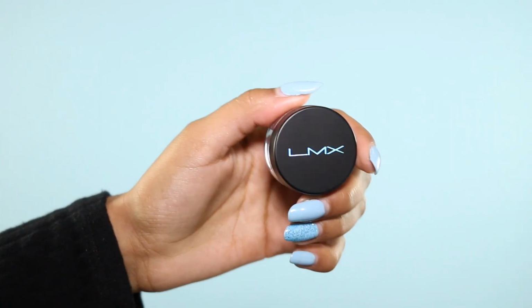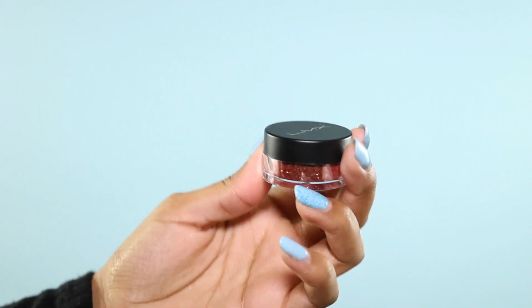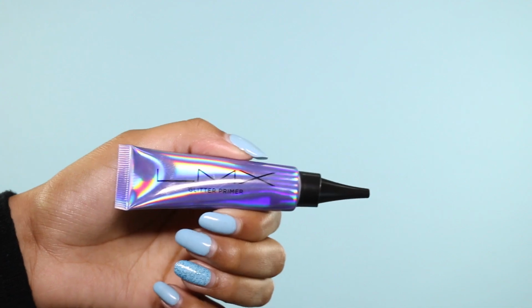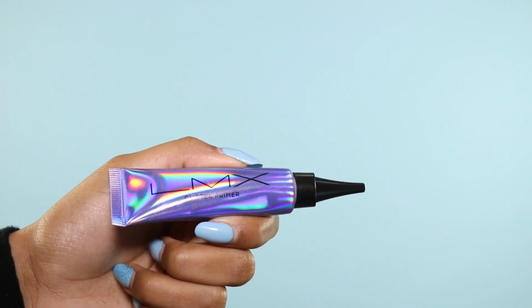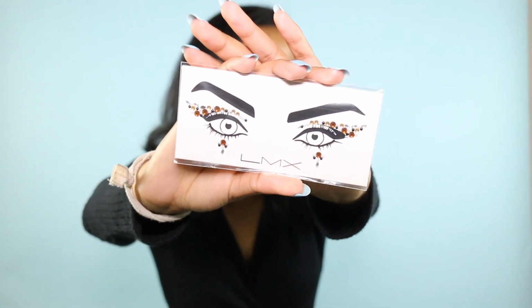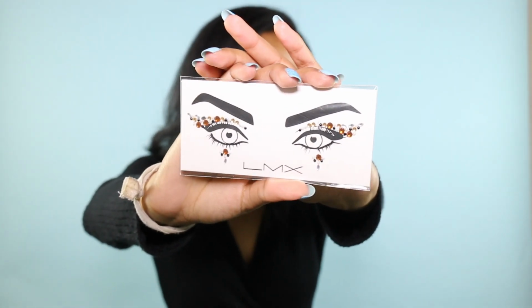I really like this color a lot. It's a very nice natural tone color. I can wear this alone or with the lip gloss on top, or even with that lip gloss on top, the Summer Rain. So this is their loose glitter in the shade Copper Cat. I really like the packaging of the glitter primer. It looks so pretty. So now we're going to try the rhinestone stickers.